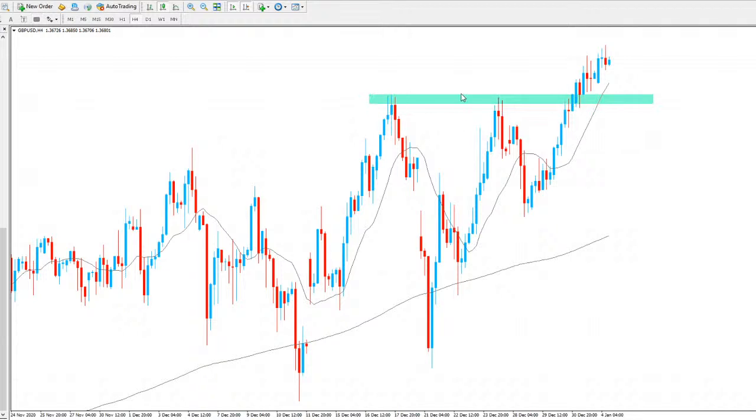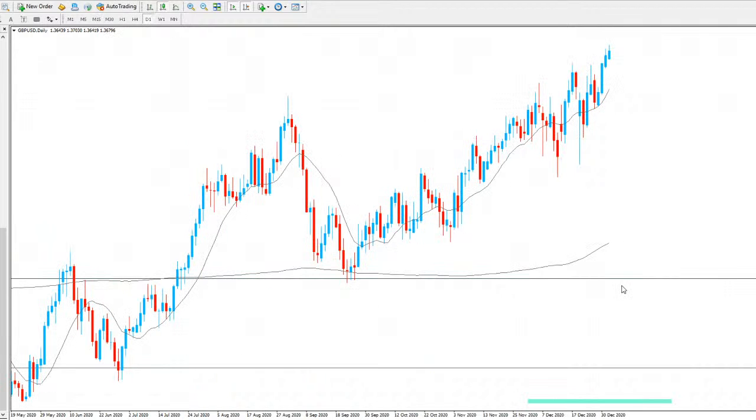As you can see, resistance there, prices broke through that, and now all this area will be turned support. So price is looking very bullish on GBPUSD on the 4 hourly chart. Daily as well, still looking bullish.